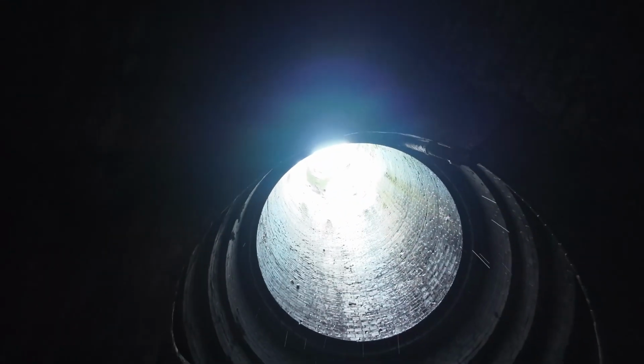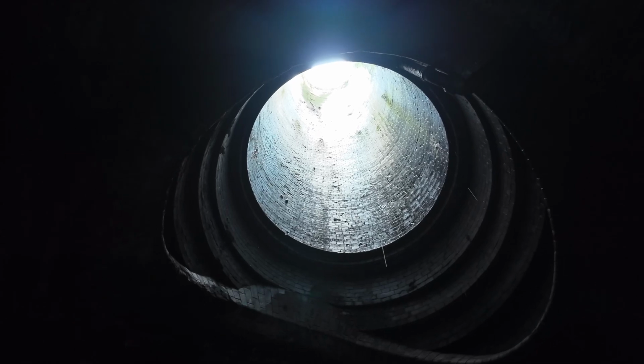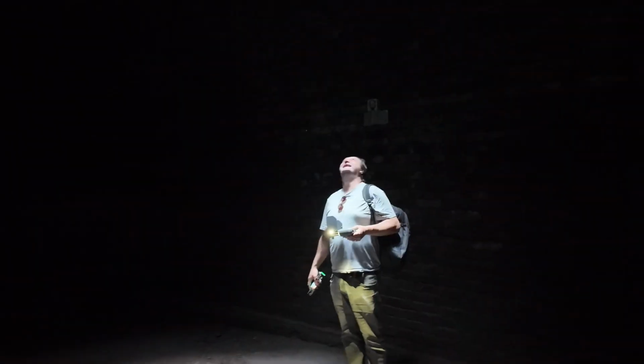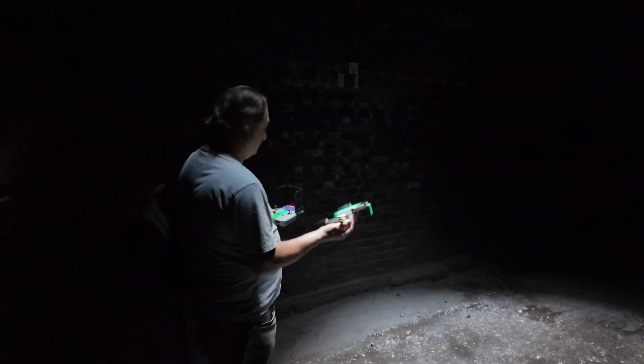Look at this. That is proper. It goes all the way up. It's a venting shaft for the tunnel. That is wicked. That is cool. You're about to see something immense.